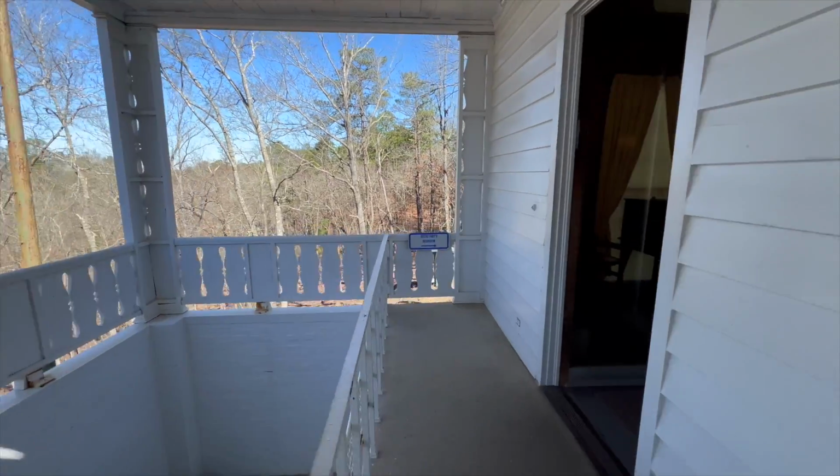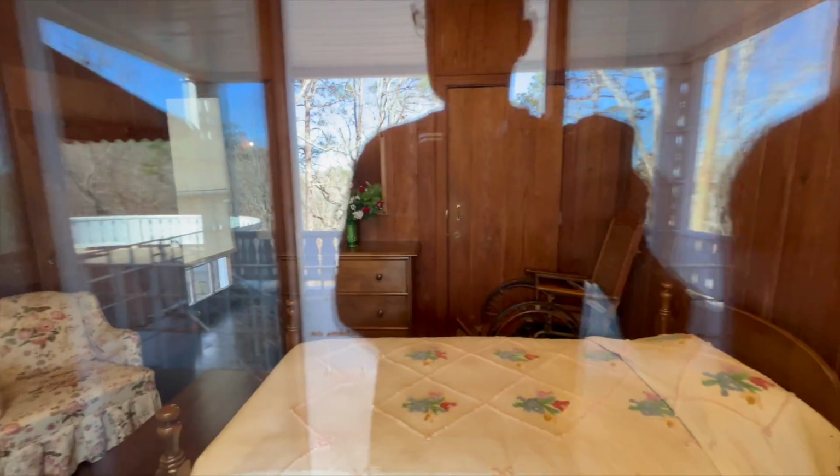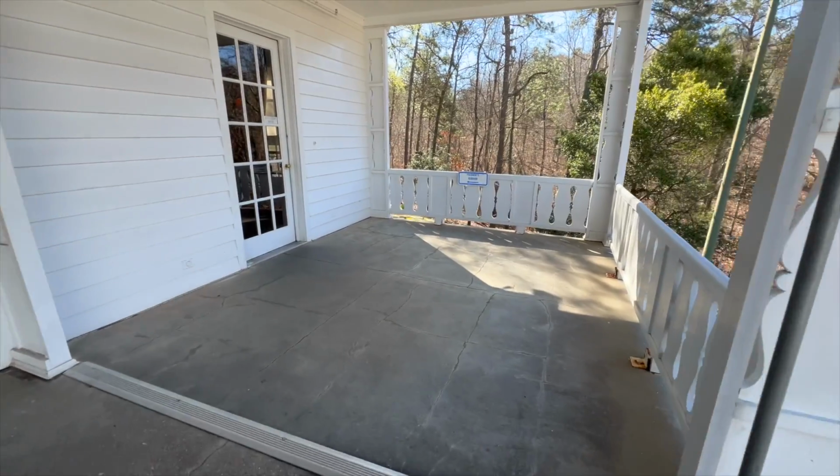Off of the living room is a small interior hallway and exterior entrance that leads to Roosevelt's personal secretary's quarters and one of the home's bathrooms.